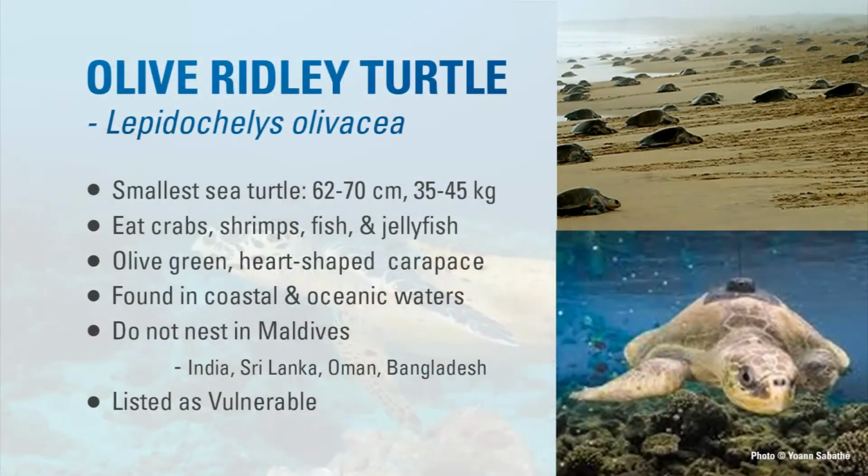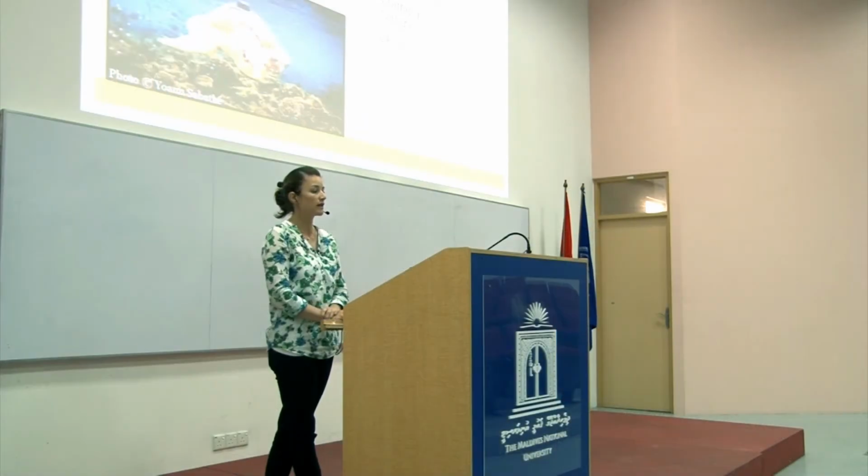Next, we have the olive ridley turtle. This is the smallest species of sea turtle in the world, 62 to 70 centimeters, between 35 and 45 kg on average. Their diet is varied. They usually eat crabs, shrimps, fish, jellyfish. They may also eat sponges, seagrass, so they eat pretty much whatever they can find.